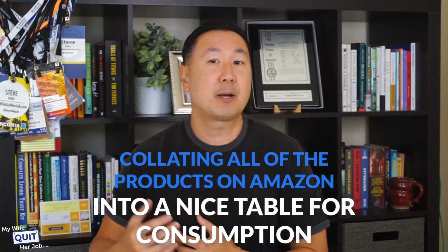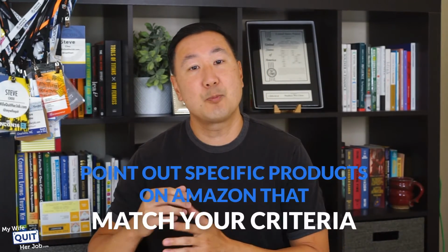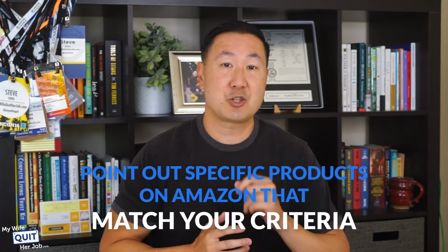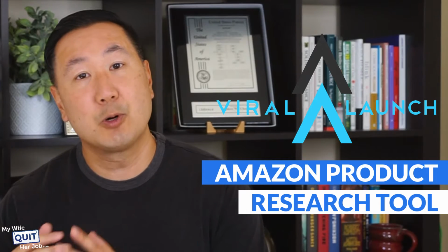Jungle Scout greatly speeds up the process by nicely collating all the products on Amazon into a nice table for consumption. In addition, it can also point out specific products on Amazon that match your criteria. So for example, I can have Jungle Scout return me all the products under the kitchen and dining category that make at least $5,000 a month with less than 100 reviews. This is extremely powerful.